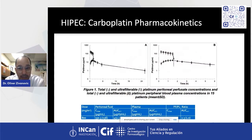We have done the same thing with carboplatin in our recently published trial, and we can see that carboplatin as well is very favorable when applied peritoneally. The high doses of carboplatin can be reached and plotted against the low dose of systemic reabsorption, but the ratio between the peritoneal compartment and the systemic compartment is 2.3, so it's lower than with cisplatin. So a little bit less favorable from a pharmacokinetic standpoint than cisplatin.